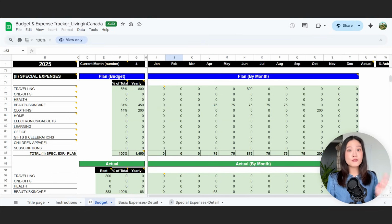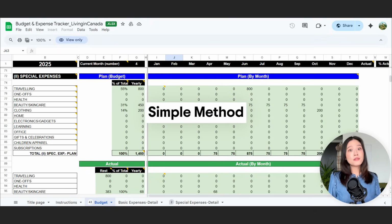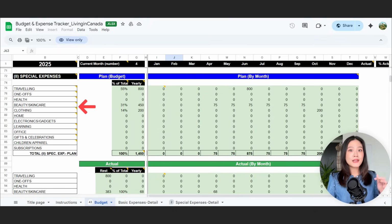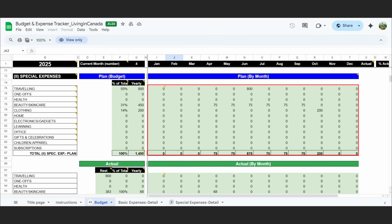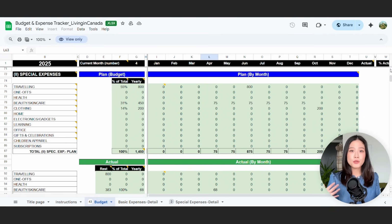So by planning out these expenses in advance, you'll see where you'll have to make adjustments in your budget to make everything work. Now you have two options to set up your special expense budget. There's a simple method that would be just to estimate how much you'll spend in each category and type in directly these numbers into the light green cells in special expenses. For example, under clothing in October, you input $200, but I prefer to use a more detailed method.